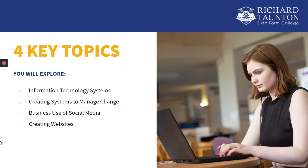Key topics then that we'll focus on, and both the single and the double award have to take part in, is information technology systems, how we use IT in the real world, and how IT is used to help us get things done. This is a 2-hour written exam, and it'll be taken in your first year in the January.